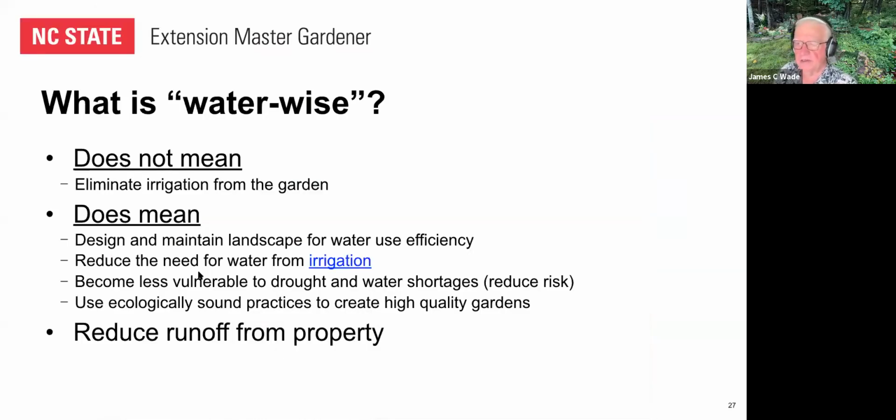The question is, what is wise water use? It doesn't mean eliminating irrigation from the garden. It does mean designing and maintaining a landscape for effective water use, reducing the need for water from irrigation, becoming less vulnerable to drought and water shortages, that is, reducing the risk of your landscape, and the use of ecologically sound practices to create high quality gardens.